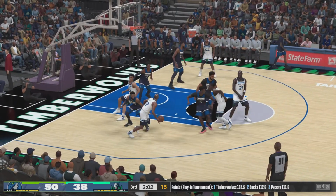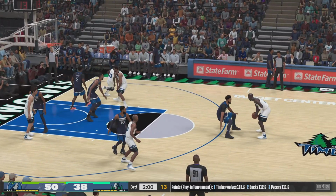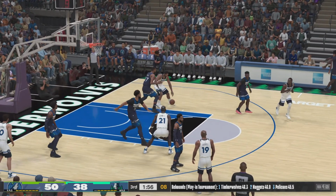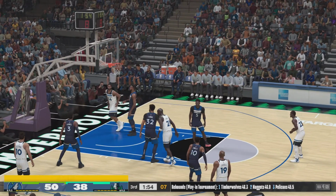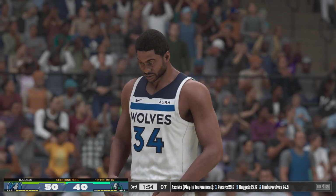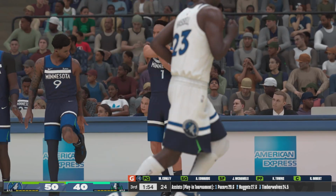Here's Cassell. 10 points for him. Cassell, the pass to Olowokandi. And he makes the bucket, gets the whistle, and now a three-point play chance here for him. Right through the defense. Strong stuff from Olowokandi.